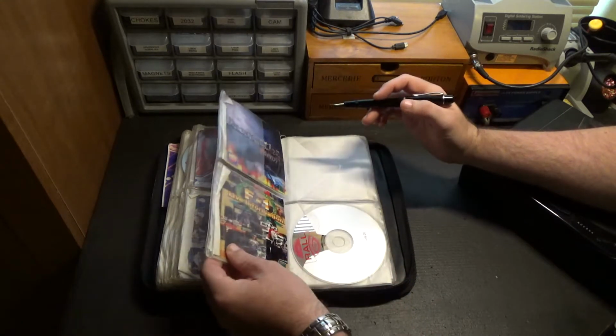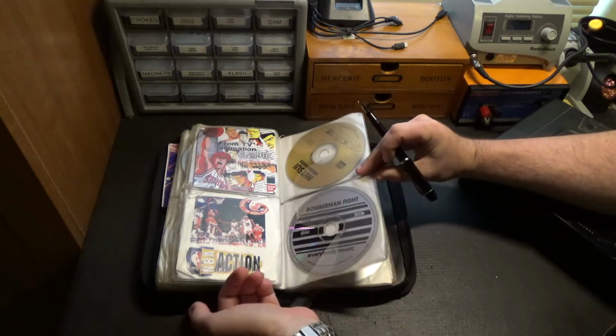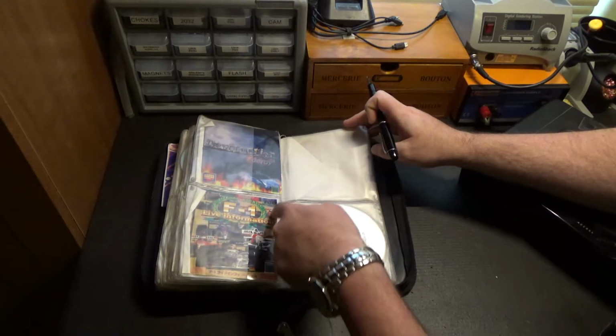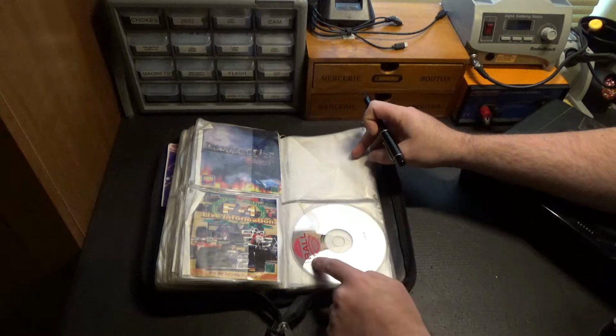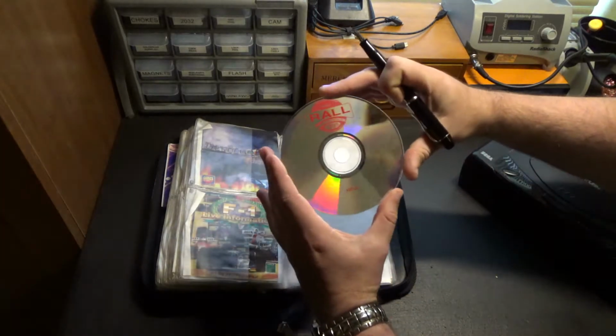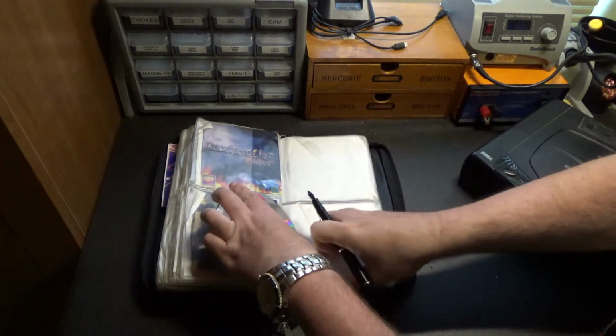I got Bomberman Fight here, which I don't think I have seen a label for. It's unlike the other Bomberman up in the front. Then we've got the labels for F1 Live Formation and Destruction Derby. Here's Sega Rally. Again, an obvious misspelling. And on this disc, it is HW005.